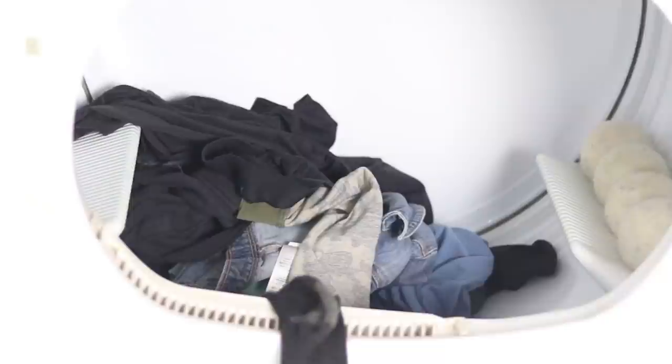Number eight is an essential oil hack for musty laundry. So if you ever have done laundry and you kind of forgot about it in the washing machine, it sat there for a while before you got it into the dryer, you know that when you get to it, it can have that musty clothes smell to it.